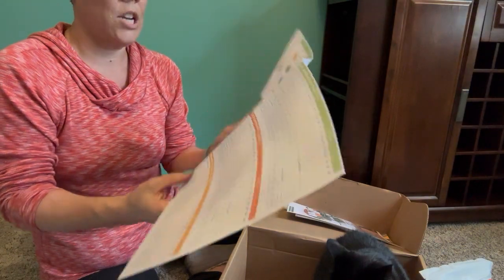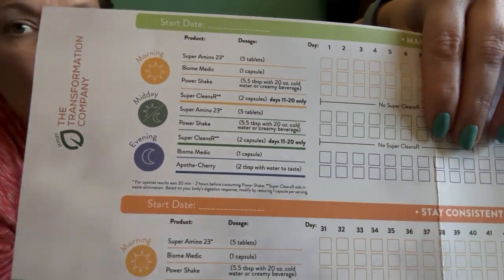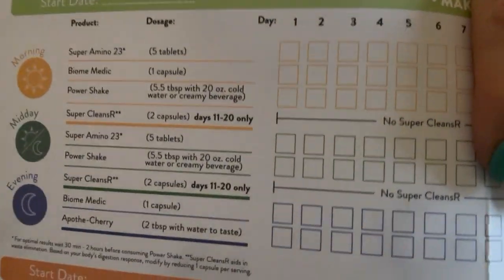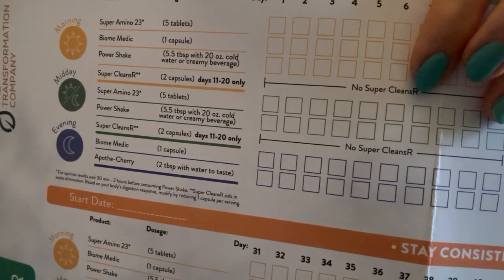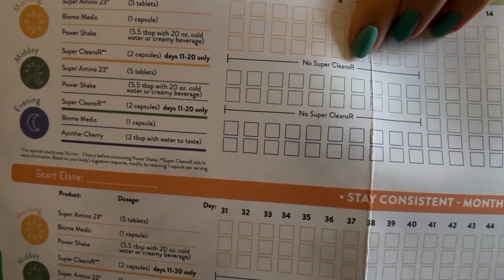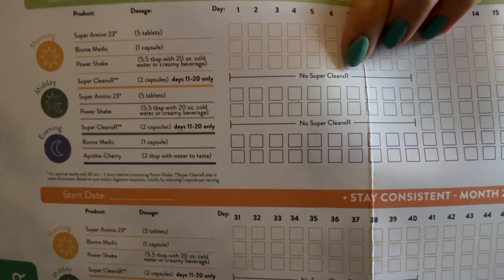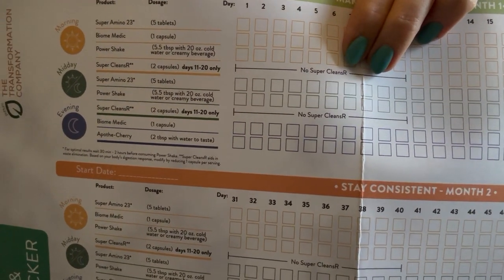This handy dandy checklist. You know how I love checklists? This will walk you through what to do each day. So it literally walks you through in the morning, midday, and evening, and it has a checkbox for each thing. And then you see this black line in the center. That's showing you that we're not doing any super cleanser in the beginning. You're gonna give your body 10 days on the ULT pack in order to optimize, alkalinize, and get ready to roll so that your body is super supported when you do the parasite detox, okay?